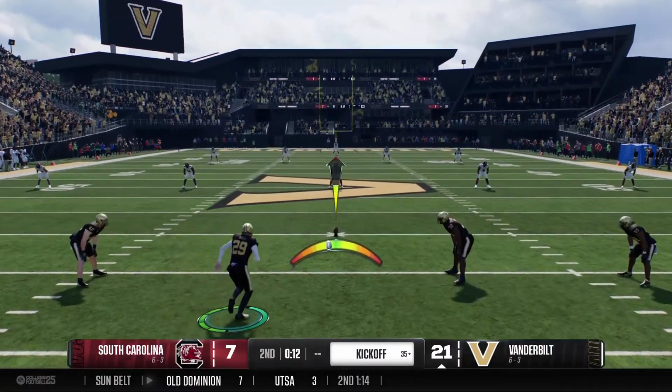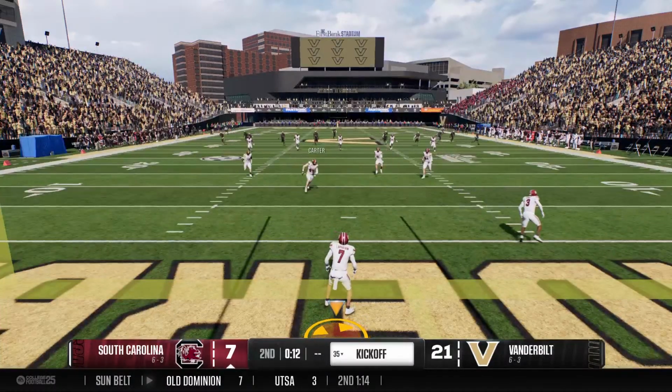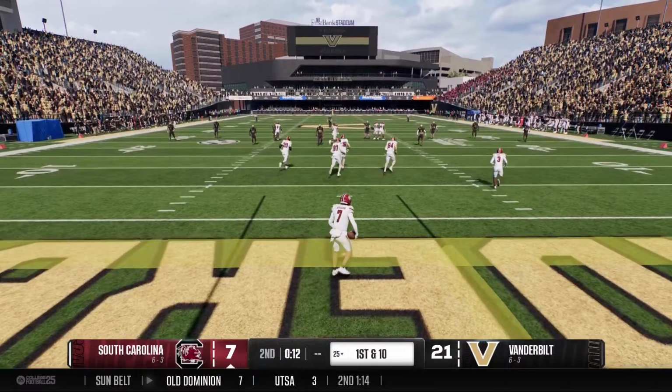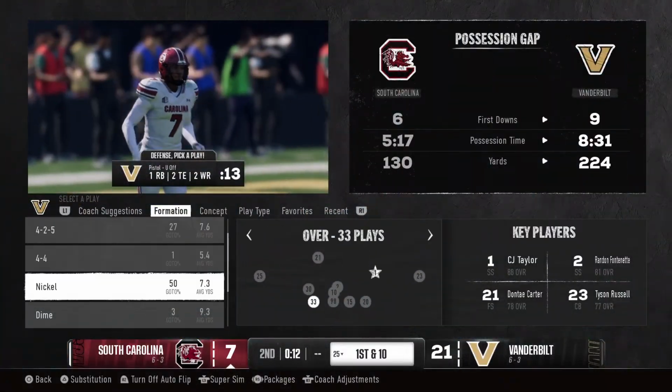So here comes the kickoff after the touchdown, and the last thing you need right before the half is to give up a big return. And he'll just take a knee, and this drive will start at the 25.